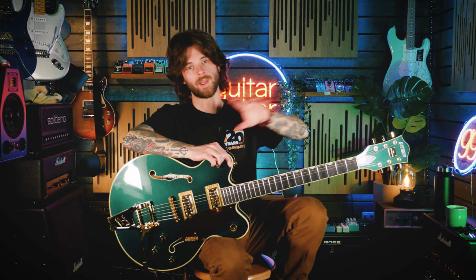Again, unless you are a cult Billy Duffy fan, or even like Tim, I've forgotten his last name from Rancid, so apologies. Tim Armstrong, there, nailed it. He plays a big hollow body style as well, but unless you're familiar with those guys, then maybe you'll be like me and you'll have a look at a Gretsch and just assume that.